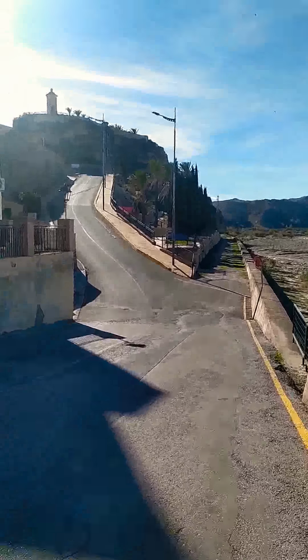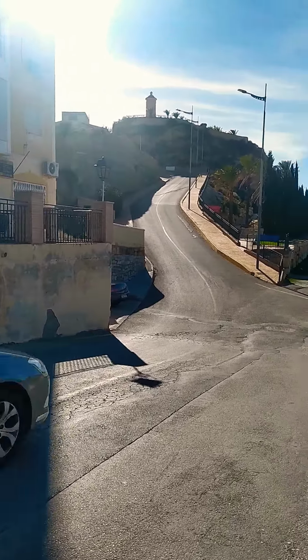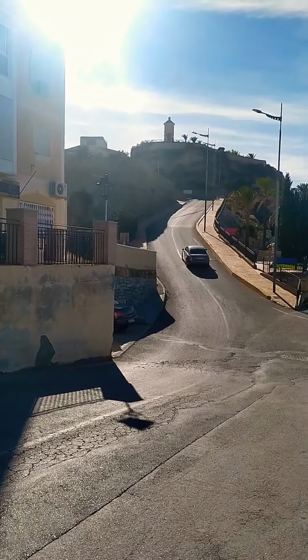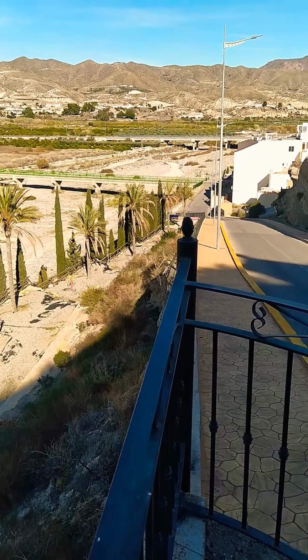I'm going to walk up this very steep hill. There's a far more level access up to the top of the town on the other side. But I choose this one because I'm doing the walk for the exercise and walking the dog. So I'm going to switch the camera off now because you don't need to hear me puffing and wheezing as we go up there. So, we've reached the top of the steep hill.